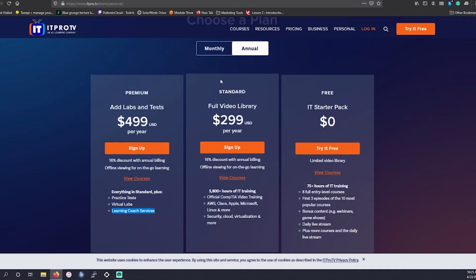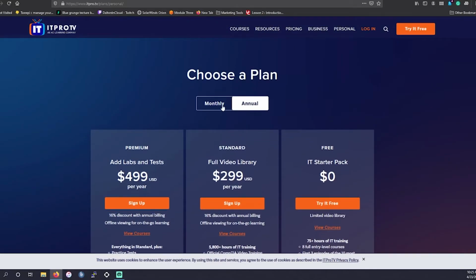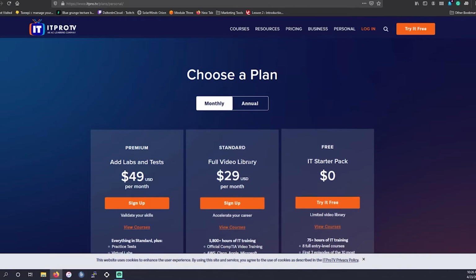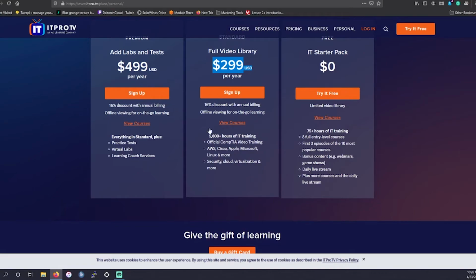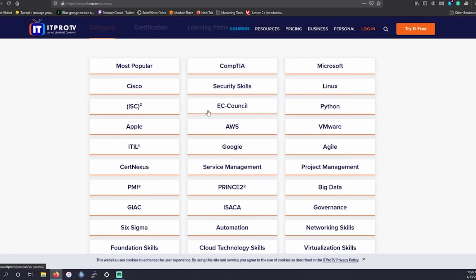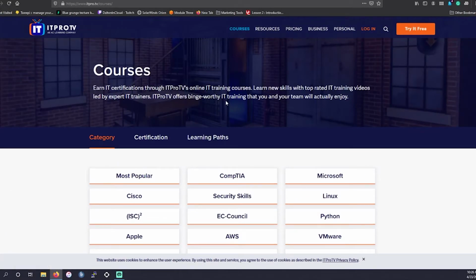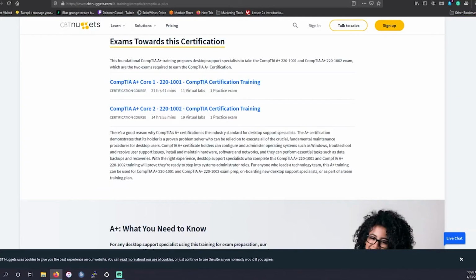So it is not the cheapest, but it's definitely not the most expensive. They're a very affordable plan, especially if you're doing the standard and you're just using them for their course material. That's $30 a month or $300 a year. That's an amazing price. You get almost 6,000 hours worth of content in a lot of different fields, as you saw. If you're trying to stick to the core IT realm, this is definitely somewhere you should go and look into as far as learning your coursework from.